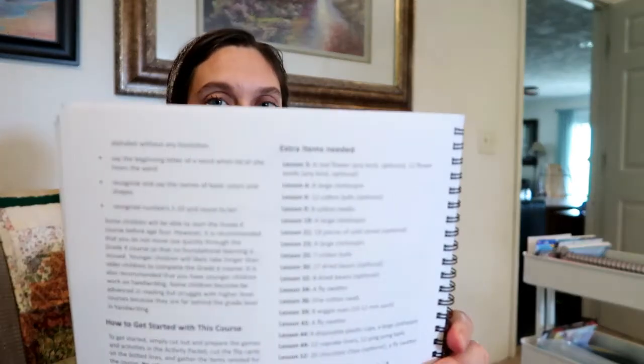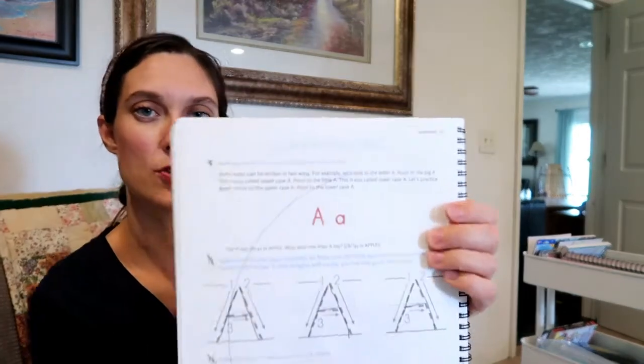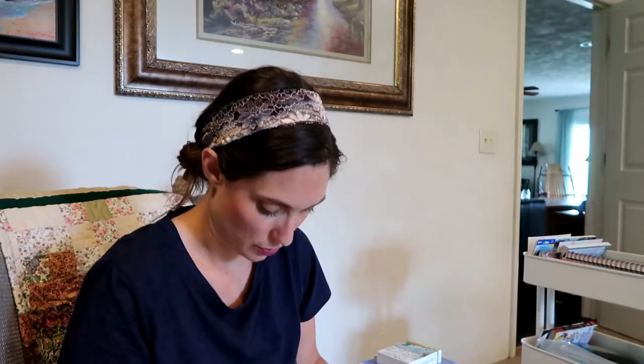I love how in the front of the book it shows exactly what you'll need for each lesson. So that's really helpful. For example, lesson 4, you're going to need a large clothespin. Lesson 9, cotton swabs. The things that you need are going to be so simple and so easy, and you're going to have them around usually. So I do love that. And so it starts with the letter A, of course, and it goes on throughout the alphabet. It incorporates some math into it, which is really nice. Like they'll count objects.